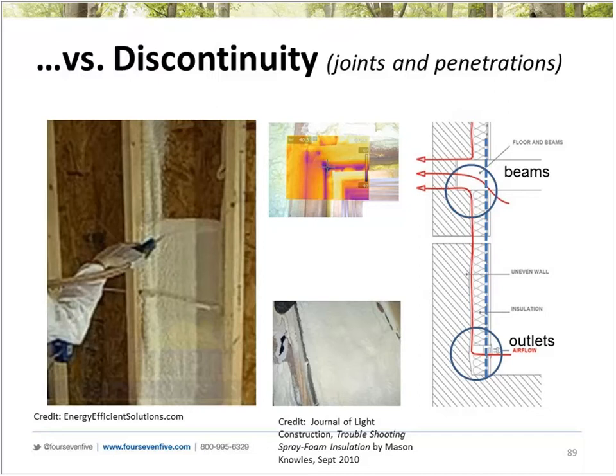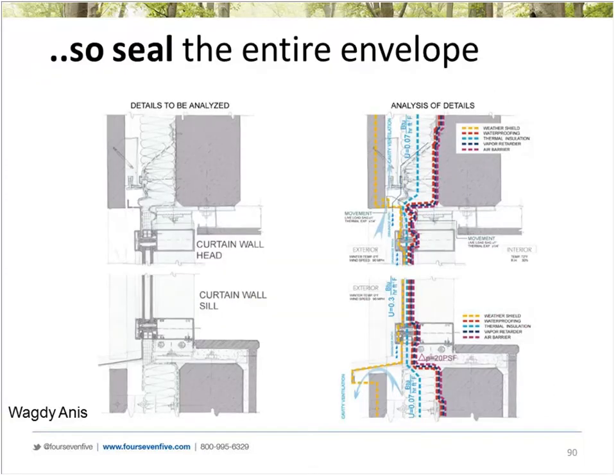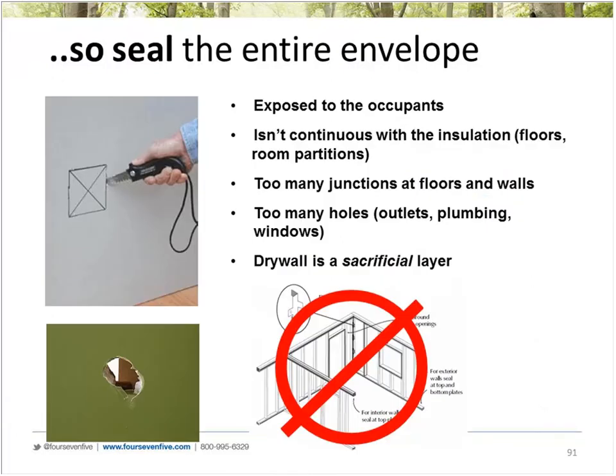So there are all sorts of issues in terms of discontinuity, and we want to nip those and make sure we maintain the continuity. So we want to seal the entire envelope. We want to think of all the components in that envelope as parts of this continuous effort.